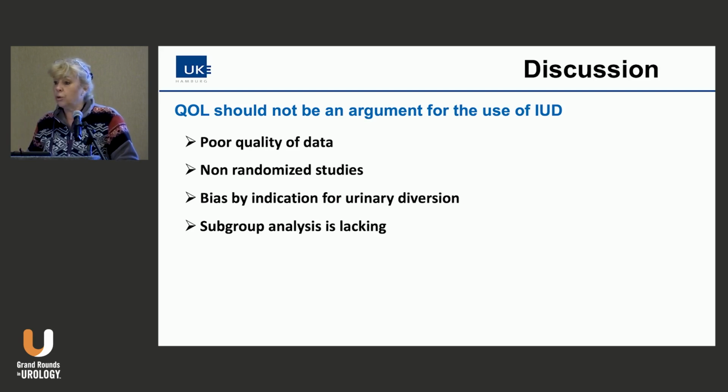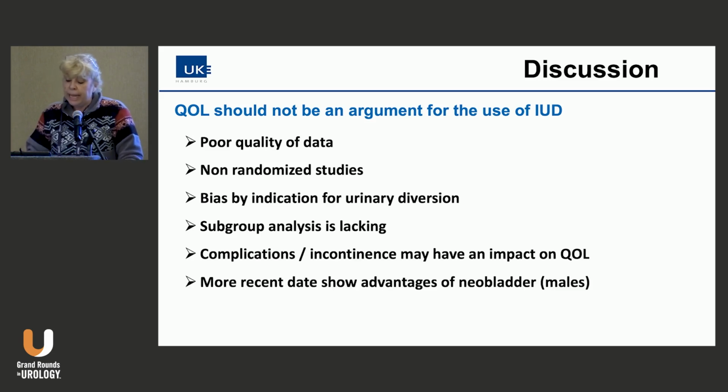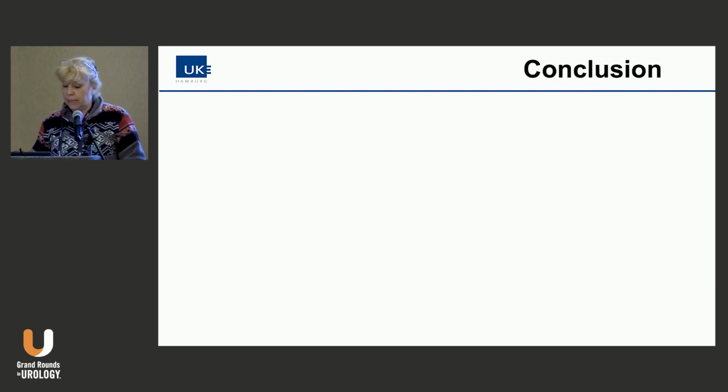A patient who has incontinence after a continent diversion, or a patient who has a problem with the stoma, so that the bag is not fitting very well and he is losing urine several times during the day, they will have a worse quality of life. And I mean, these are things that should be considered when doing a quality of life study. And at least more recent data show an advantage of neobladders, at least in females.